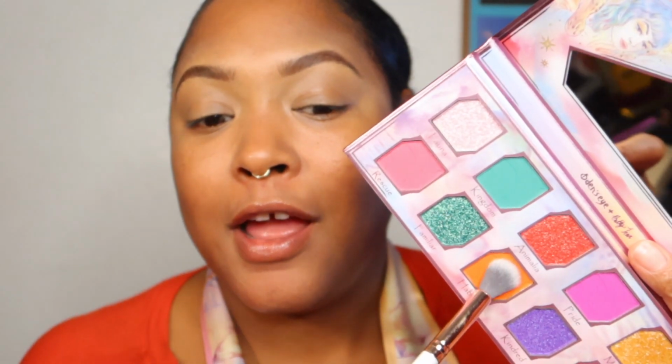Okay, so that's enough talking. I'm going to take a really big fluffy brush, and I'm going to go into the color Habitat, which is this orange here. I really hate to mess up the imprint on this palette, but I hope it doesn't. Okay, and then I'm also going to make sure I have no creasing. Okay, we don't want that.